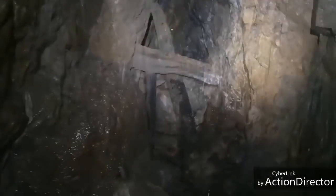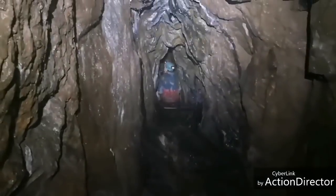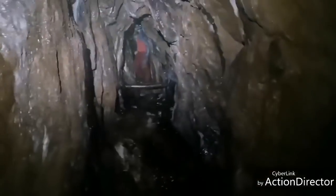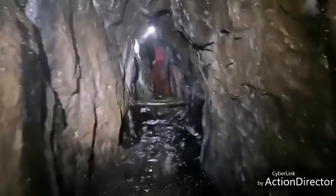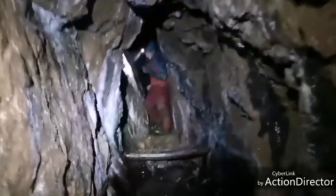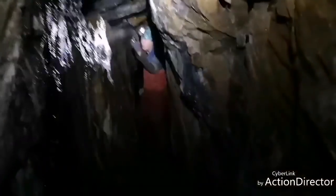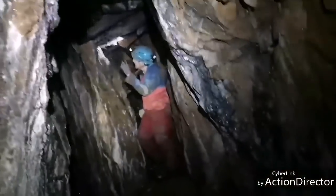Look at the rocks on top of that timber. Wow. This is where it gets really dodgy up here, so if you don't want to come right to the end, you don't have to. So now it starts getting dodgy. It's proper narrow now, isn't it? Yeah. And there's timbers all the way along up here. Here we go. So whatever you do, don't touch the roof. No, because the roof will collapse. Exactly. Holy shit, look at that.